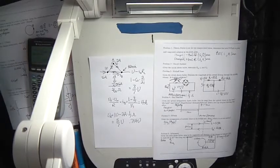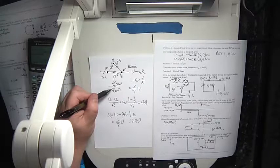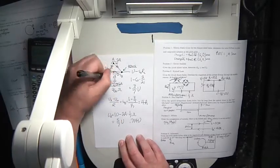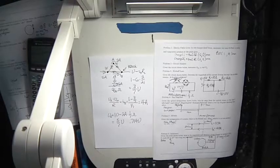Yes? Why do you use 2 over 21 for R plus? Why did I use 2 over 21? This 2 over 21 is the equivalent resistance of these 3 resistors. I was faced with a problem. I don't know what the potential is right there.